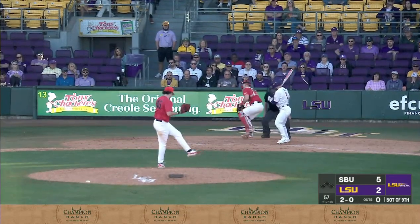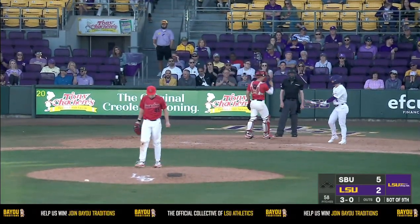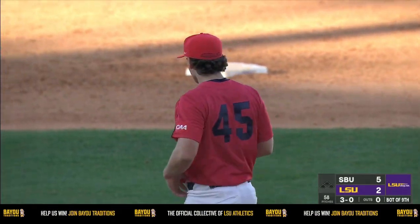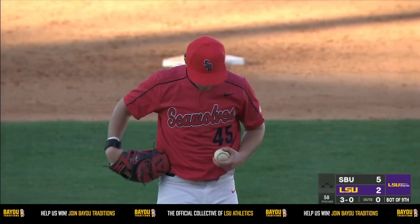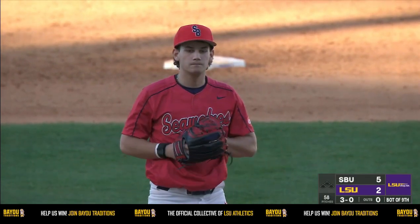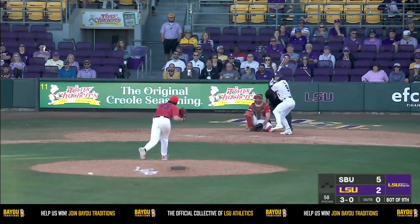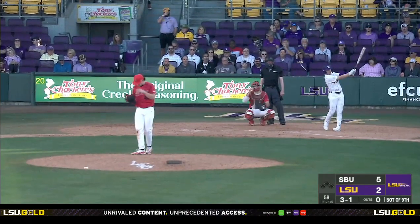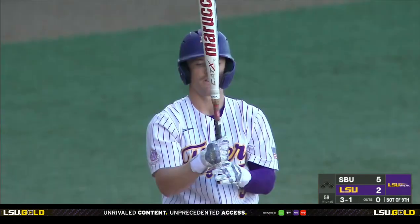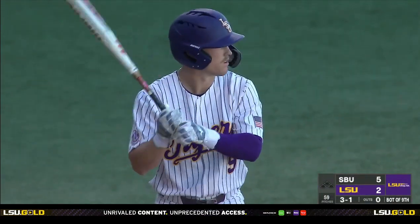2-0 delivery to Bingham. Way outside, ball 3. Yeah, you might want to take till you get 2 strikes here. Definitely taking 3-0. And again, I might even see if Paulson can do it twice in a row. Paulson winds. The left-hander delivers. And it is for a strike. We'll see now if Bingham again will force him to find the strike zone on its second take. It's 3-1.